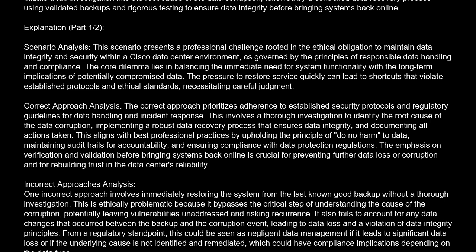Incorrect approaches analysis. One incorrect approach involves immediately restoring the system from the last known good backup without a thorough investigation. This is ethically problematic because it bypasses the critical step of understanding the cause of the corruption, potentially leaving vulnerabilities unaddressed and risking recurrence. It also fails to account for any data changes that occurred between the backup and the corruption event, leading to data loss and a violation of data integrity principles.